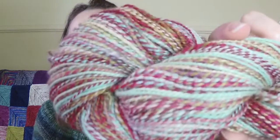But this turned out really nicely. I think I spun this as a sort of partial fractal. I can't remember, I might have talked about this last week. I think I divided the fiber in half, and then I spun half in tiny strips and half in slightly longer strips. I think I divided half into 4 strips and half into 2 strips.